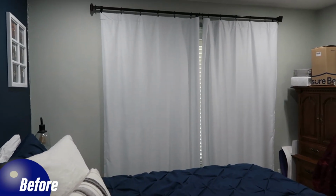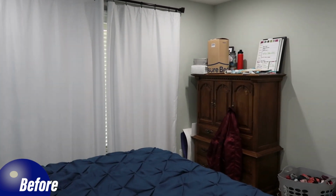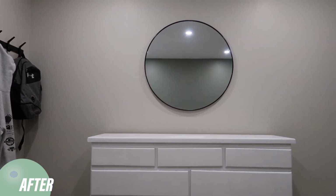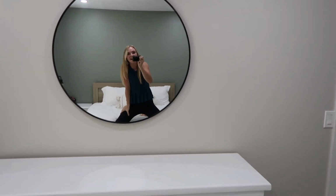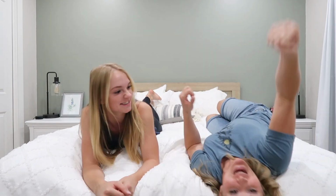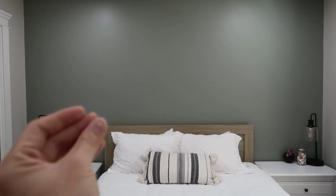If you could pick one favorite thing about the room, it would be the mirror. The round mirror is your favorite. I love it so much. I love these hooks. The hooks are really nice. I would highly recommend to everybody, get hooks for your room. But the round mirror, I already knew that I'd like it, but now that it's up and it's mine. It's mine!